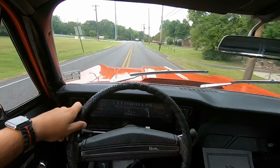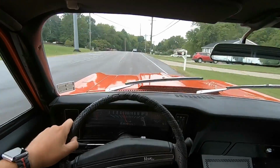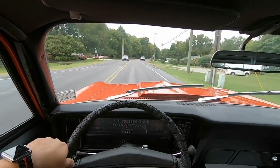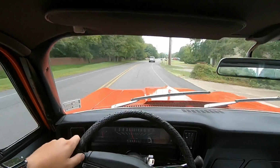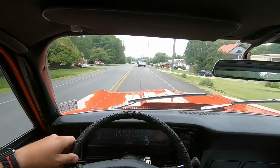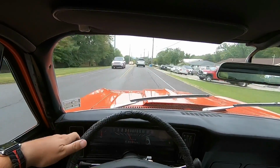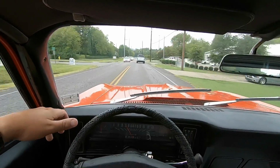Got lucky on the rain. It's definitely coming in. So far so good. This car runs and drives awesome. That slight pull to the right, and it seems like it's getting a little bit better.